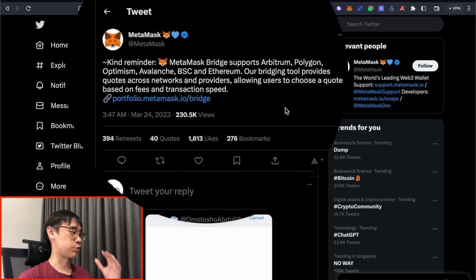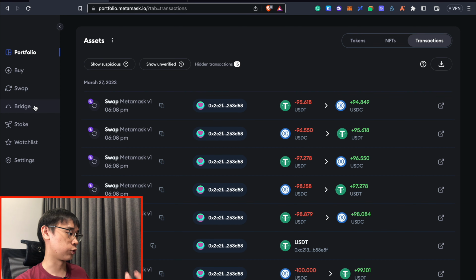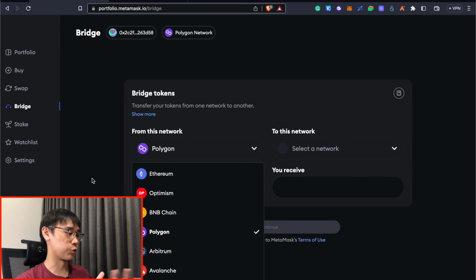This tweet by MetaMask tried to promote its bridging function, and some people took this tweet as a hint that we should be bridging our funds across these various networks. We can go to the bridge feature on the dashboard page, and this will also allow us to bridge our funds between all of these 6 networks.